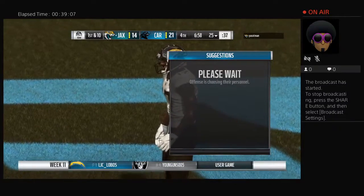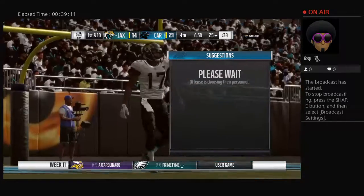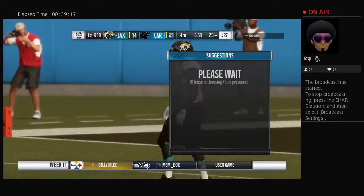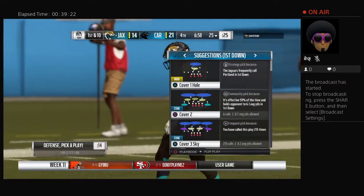Here comes the Jaguars offense as they get set here. And last time wasn't pretty. 1 play and an interception. We'll see if they can do better. I want to see if they want to go ahead and throw the ball again on this drive after what happened on the last one. Throw it on the first play. Give the quarterback some confidence. See what happens.